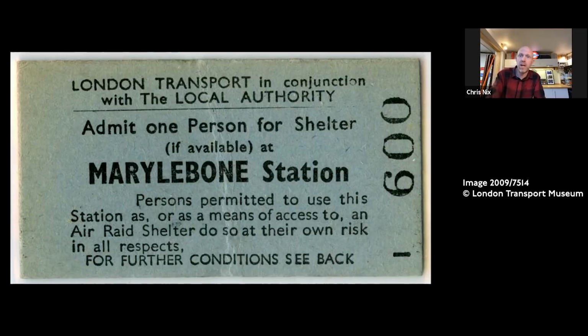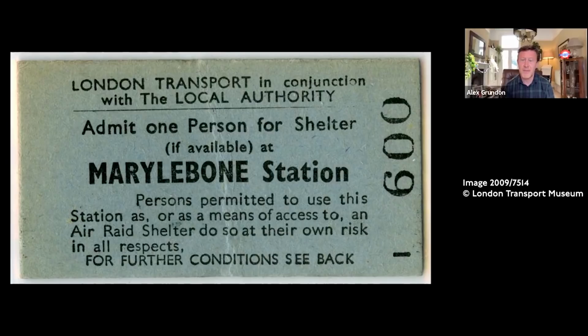But yeah, you find these tickets in our collection for most of the stations on the underground, because they would have had bunks on the platform, medical bays down there, and served refreshments from the refreshment special tube trains. So the underground was a surprisingly good place to take shelter. Interesting. And when you have a look at the platforms now at Marylebone, keep your eyes open for those little marks where maybe tiles were drilled through and then the holes filled in.